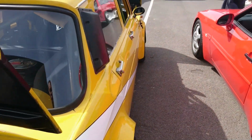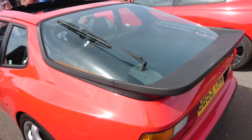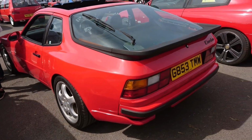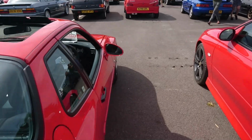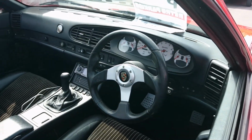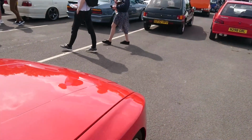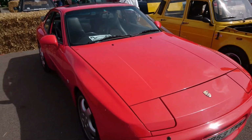Oh, it's in there. Weird. Ooh, Porsche 944 Turbo, 1989 to 90, with a very large sunroof. Very nice. That steering wheel and those gauges, I don't think they're standard though. Not really matters particularly, but yeah, point these out anyway because that's the sort of people we are on this channel.